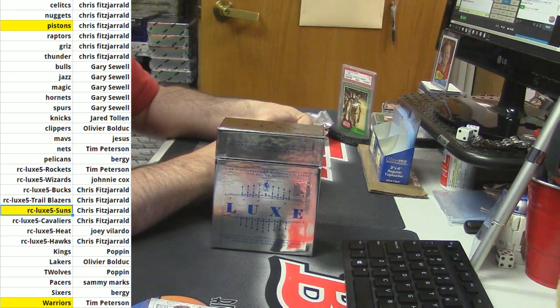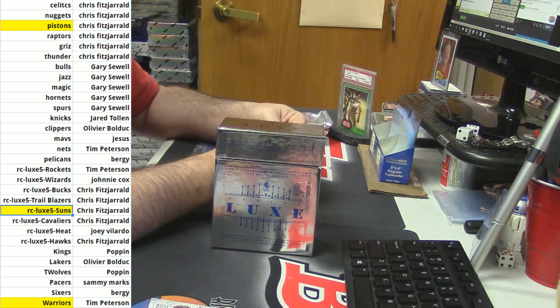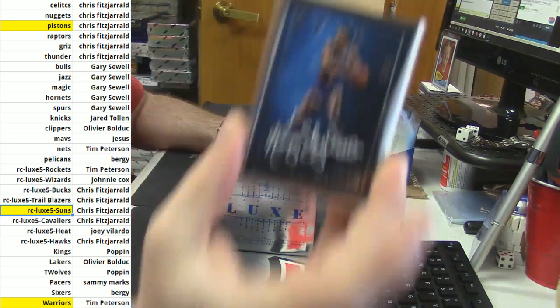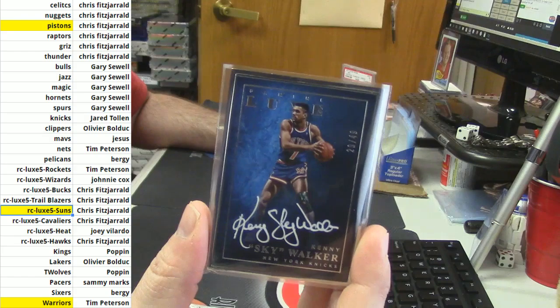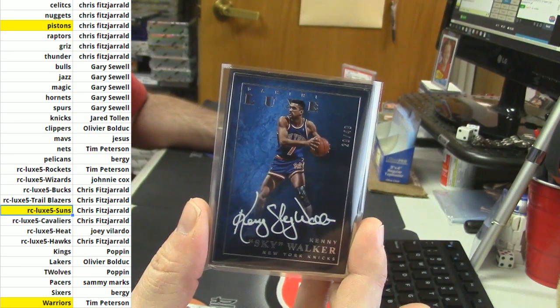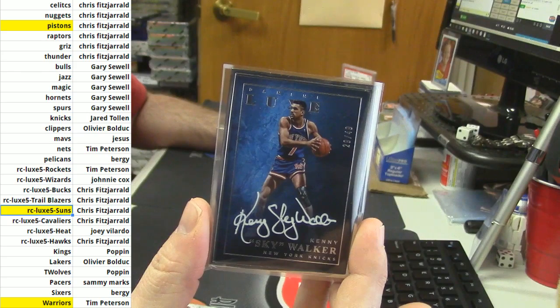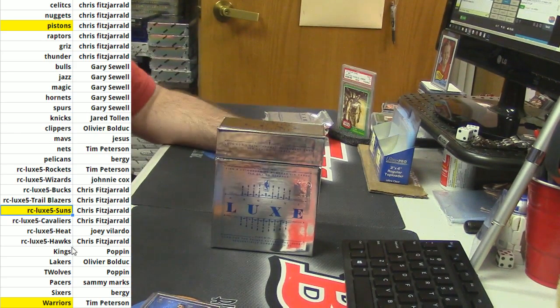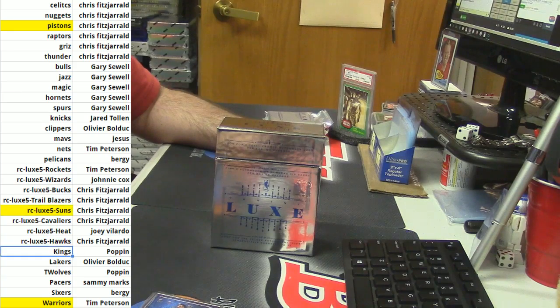And for some reason, I have been seeing a hella lot of this guy's auto lately. 29 out of 49 for the Knicks, Kenny the Skywalker. I don't know, for some reason, I feel like I've been seeing a ton of his cards. Knicks.